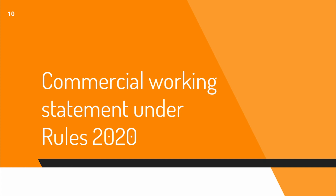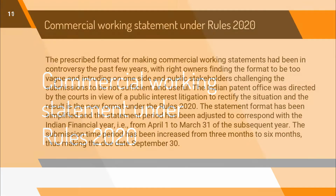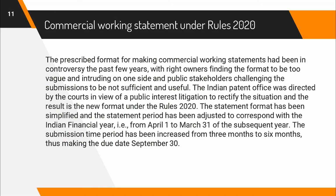Commercial Working Statement under Rules 2020. The prescribed format for making commercial working statements has been in controversy for the past few years, with the right owners finding the format to be too vague and intrusive on one side, and public stakeholders challenging the submissions as not sufficient and useful. The Indian Patent Office was directed by the courts in view of a public interest litigation to rectify the situation, and the result is the new format under the Rules 2020.